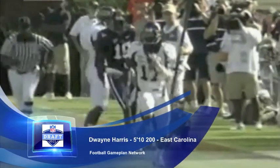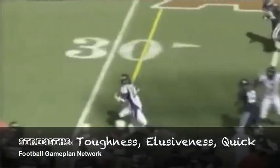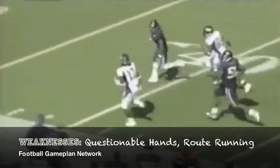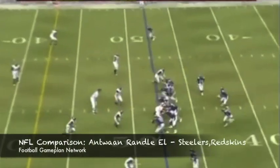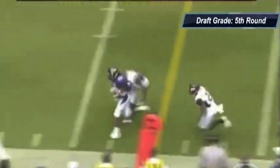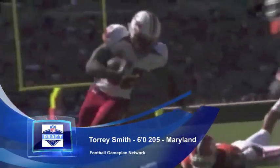Now you look at Dwayne Harris, a guy out of East Carolina, 5'10", 200 pounds. He has that quickness right there, bang, bang, make a guy miss. He has that amazing ability to make plays down the field, but he's not as consistent as a route runner or wide receiver, so that's something he's going to have to work on, which is why I have him going in the 5th round.